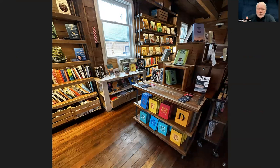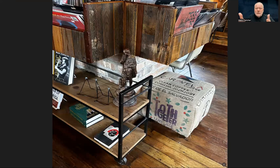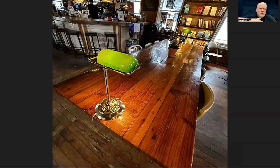The floor is wood. The shop has got beautiful lighting. It feels warm. It feels comforting. It feels like you're stepping into somebody's home. And then you've got little details like this little cushiony packaging mat there. Above it, you've got some vinyl albums for sale. You've got this beautiful, beautiful table sitting at the end.